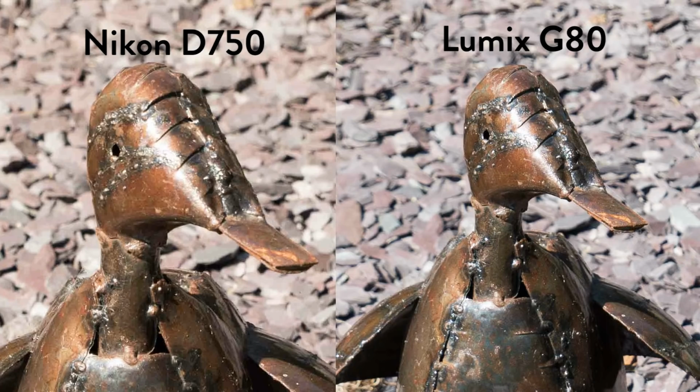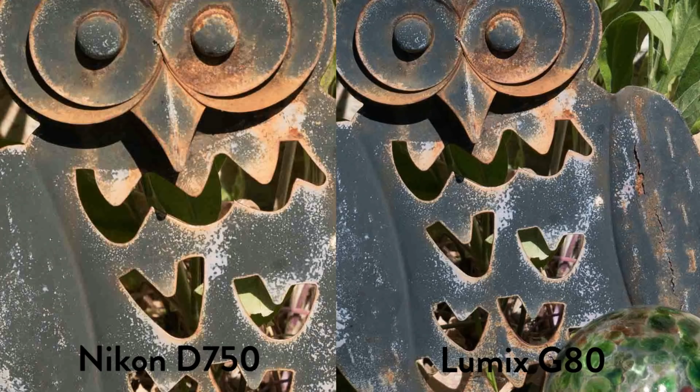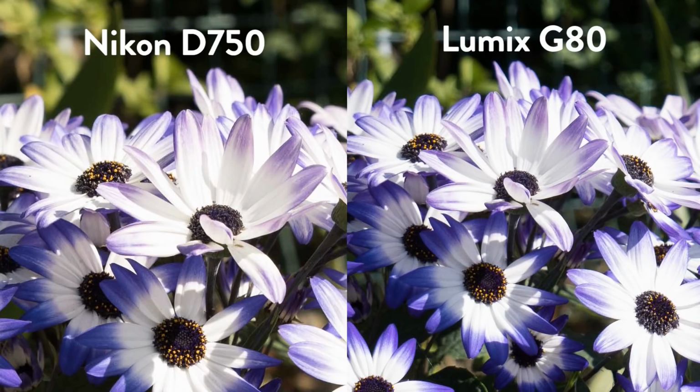Now, I know that this is a flawed test. I've only been using one full frame camera, one micro four thirds camera, and one lens on each, and those lenses aren't really comparable. The Nikon has 24 megapixels, the Lumix has 16. This is a flawed test. In fact, you can't even call it a test. It's a terrible comparison. The only point I'm trying to make with it though, is that in light like this, both of them are more than capable of producing clean and sharp results.